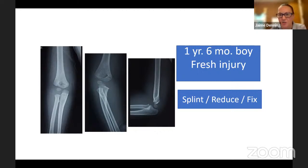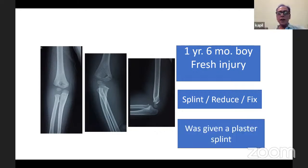Okay, so initial non-op. Any thoughts of just leaving it like that since the child's so young? He's likely to remodel, just splint it. Any chance of doing that at all? I would probably at least mold the splint, the cast. Okay. So let's go ahead.